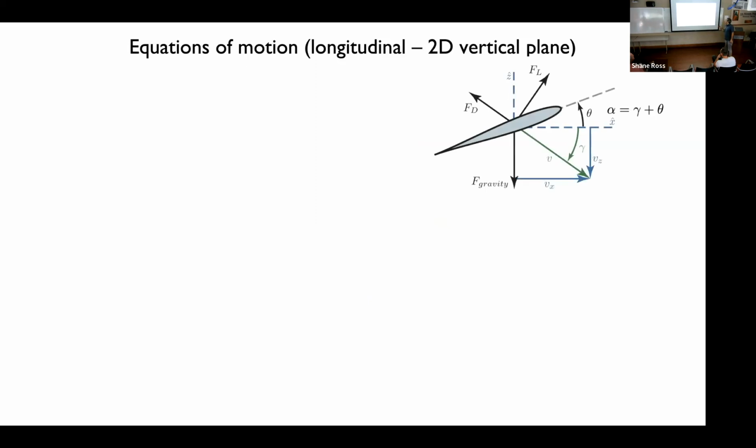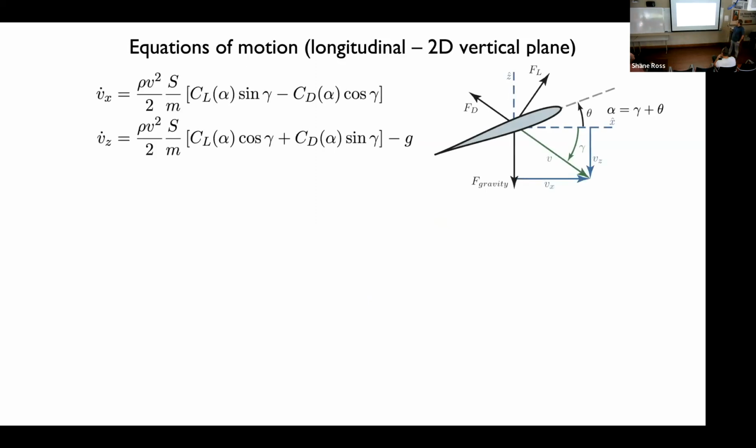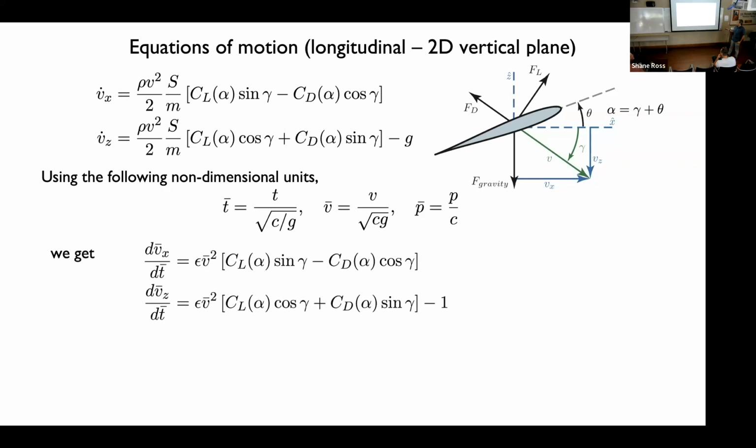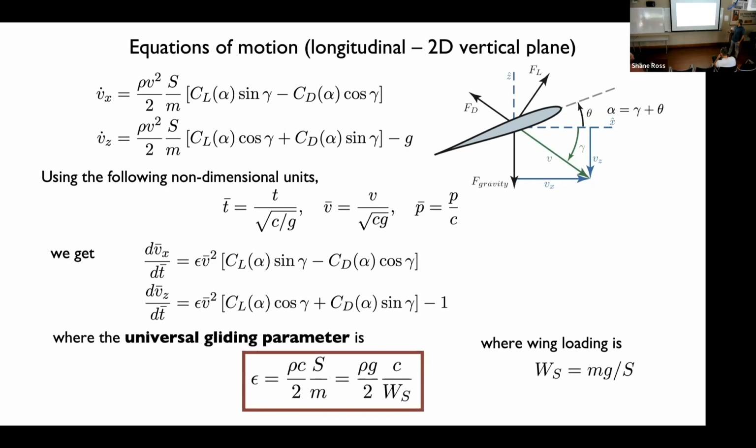The equations of motion are pretty easy to write down from F equals ma. We're just including the effects of gravity, lift, and drag. Here rho is the density of air, and then we have lift and drag as a function of just the angle of attack alpha. We can non-dimensionalize using a chord length. Chord length is the length of the airfoil. Then we can put things in a different form where we get this parameter epsilon that we call the universal gliding parameter.